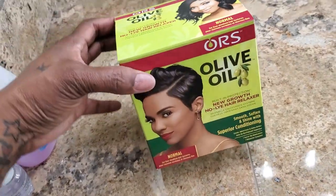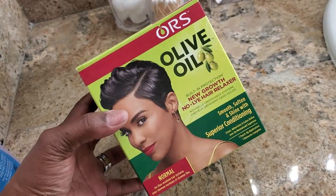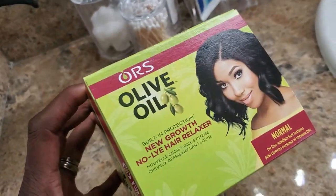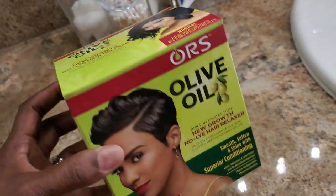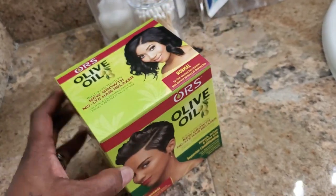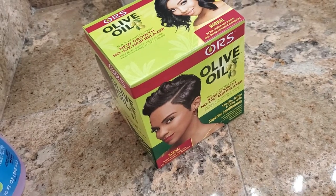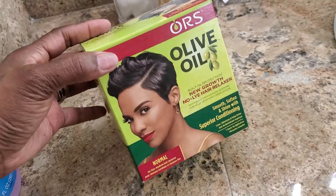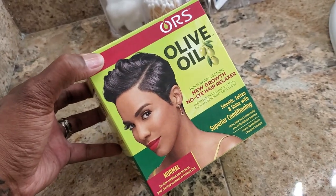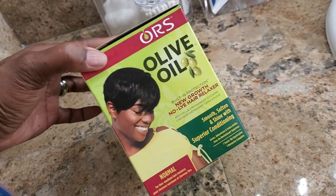So y'all, this is the relaxer that I'm going to be using today. I've been using this relaxer for quite a while. It's just the normal olive oil new growth hair relaxer. I literally relax my hair like twice a year. Seriously, if that, depending on what hairstyle I do. But because I'm doing the tape-ins, I have to relax my hair, so this is what I'm going to be using today.